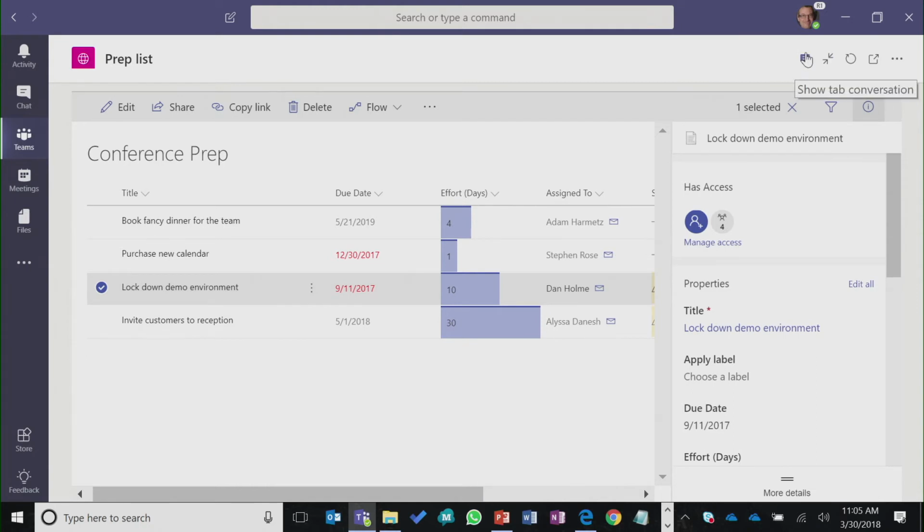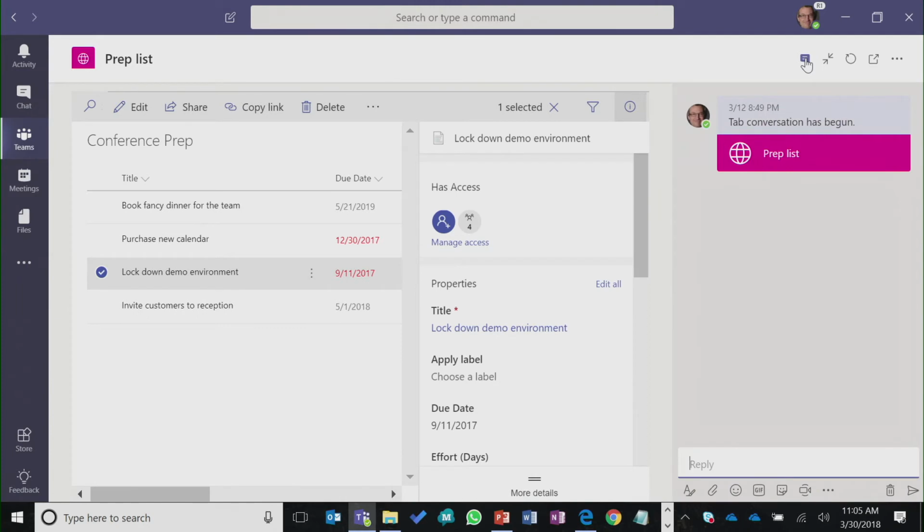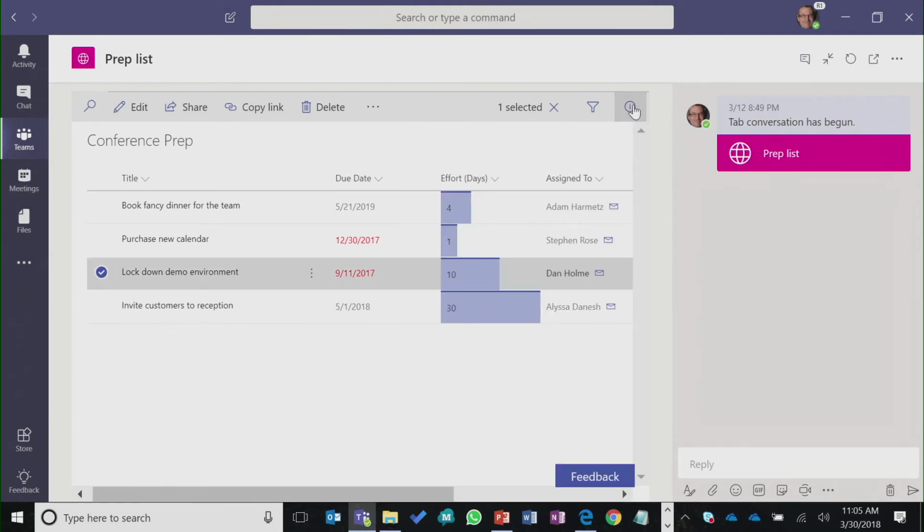Final thing I'll show you here is the value of once I'm in Teams, I can then hold a discussion with my team just about this list. And so I get a really nice design surface to work with the list, to be able to edit and update it without having to jump back and forth, especially when it comes to asking a question or doing something with the team. I can do that right in line, and it's just for my team. It's not for the whole company, and it's being referenced here from SharePoint, but directly in Microsoft Teams.